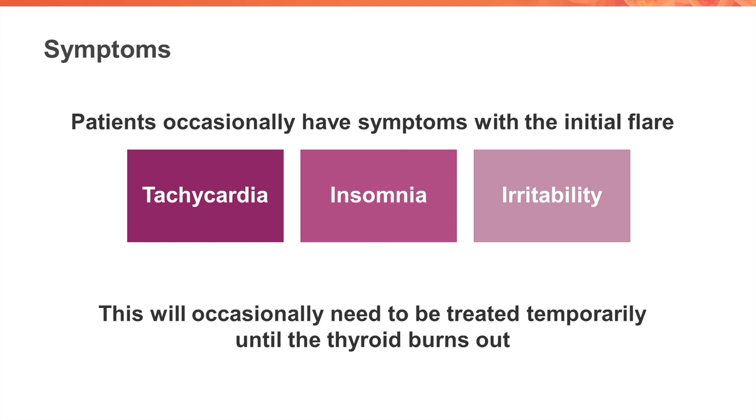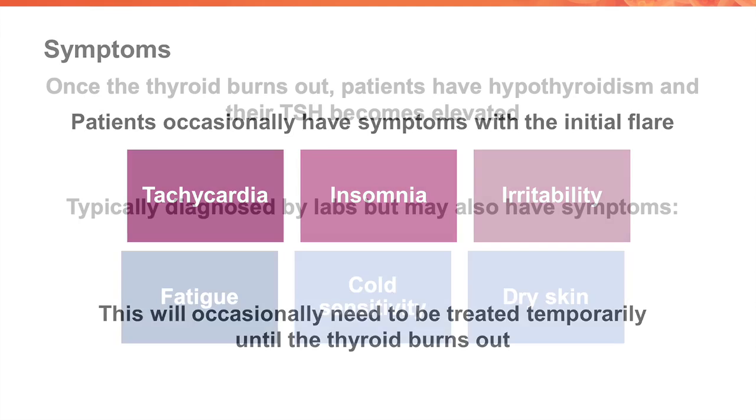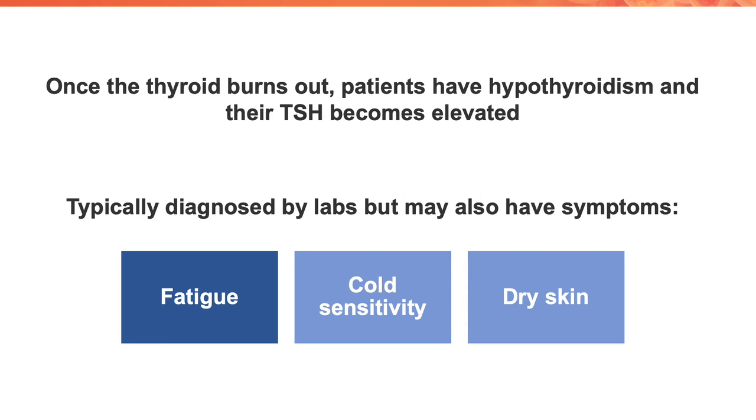Patients occasionally have symptoms with the initial flare of hyperthyroidism, such as tachycardia, insomnia, being unable to sleep, being extremely irritable. This occasionally needs to be treated with medication until the thyroid burns out. Once the thyroid burns out, patients have hypothyroidism, so a decreased function, and their thyroid hormone becomes elevated.